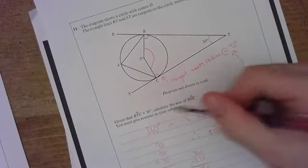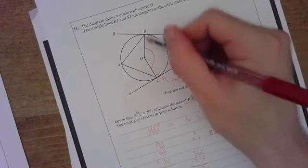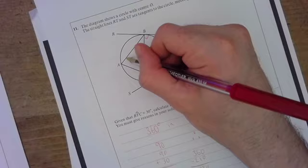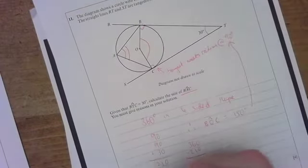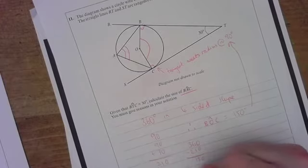Okay. Now, what was I asked to go and find? I was asked to go and find BAC. So B to A to C is this angle here. I'm going to put 2 lines there to show it's not the same angle as that one there. And I know that BAC is equal to 75 degrees.